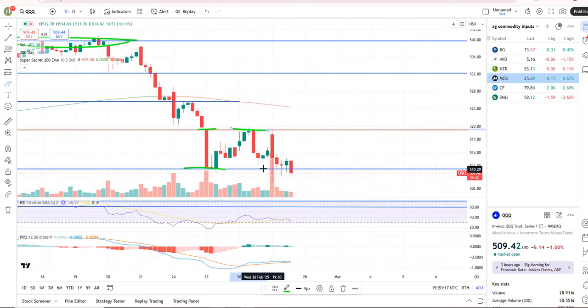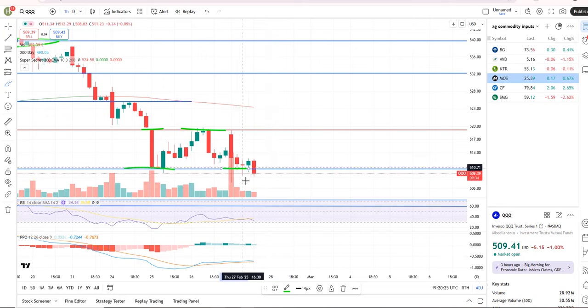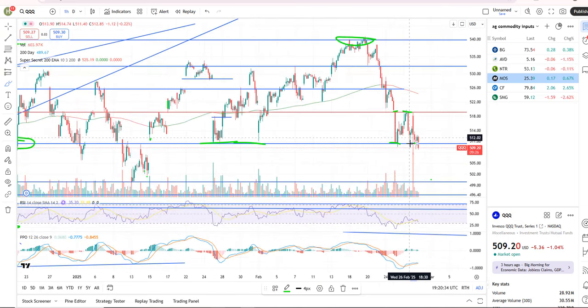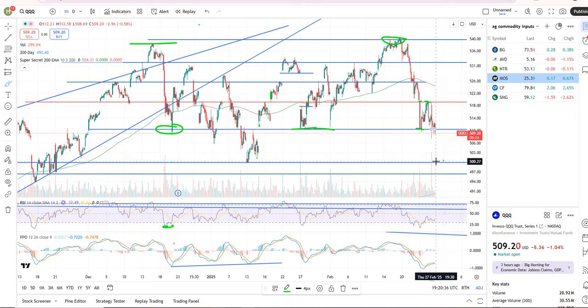And you can see today, every single hourly candle has held support at that 510.30. We blew it a little bit right now, but we haven't closed yet. So a close below that level on the hourly will likely bring in more selling, and we should flush down to the next level of support, which is about 500.